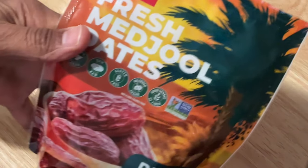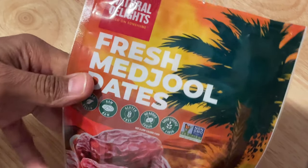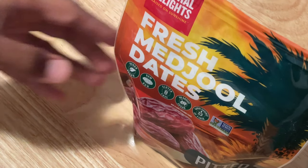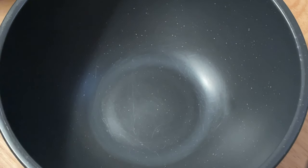Let's see if we can combine health and a tasty snack in one. And let's start with dates. In this case, non-GMO, fresh dates that have tremendous health benefit and contribution, as well as contributions to our taste buds. And so here we have these dates, and I use two, right?